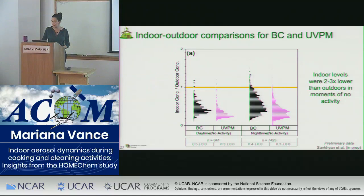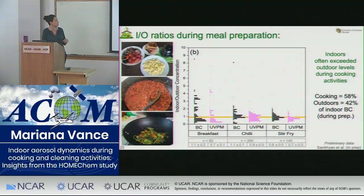So this picture starts flipping a little bit once we start cooking, right? And here's data for those three meals that I've shown you before: breakfast, chili, and stir fry.